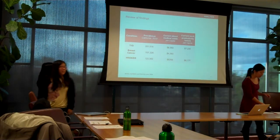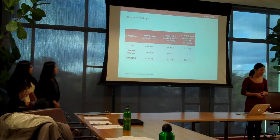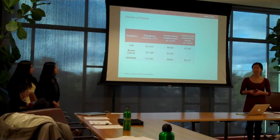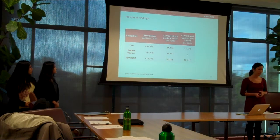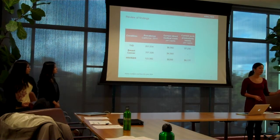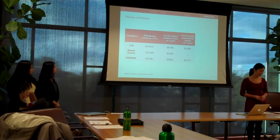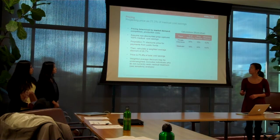So just before we jump into the pricing analysis, we wanted to review and compare our findings for the specific diseases. And you'll notice that type 1 diabetes has the highest direct medical cost per capita. That's largely due to the secondary complications that Jeremy already mentioned. You'll notice that breast cancer does have the highest prevalence, but as Jin mentioned, as we move forward into the analysis, 1/3 of that population is unable to receive the treatment. And finally, you'll notice that HIV/AIDS has the highest work productivity losses, which will also really factor into the 10-year analysis that we next perform.